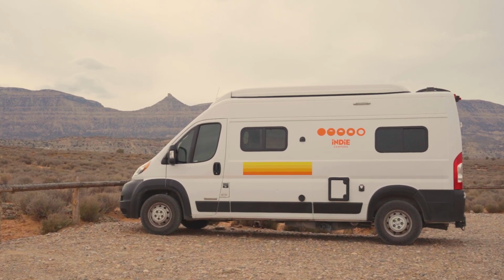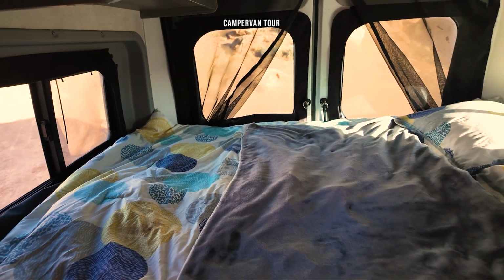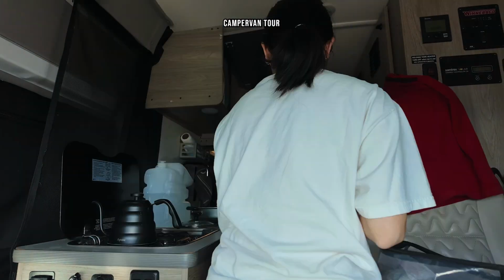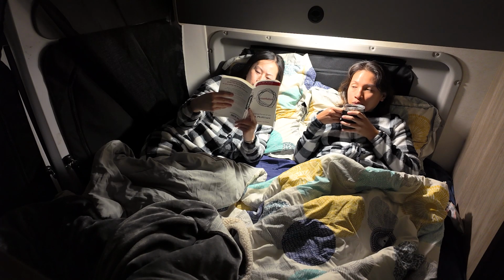Here's a quick tour of our Indie Campers van. The van was a good size. There was a queen bed and a pop-up tent on the roof, so for 2 people, it was a perfect space. But you could definitely squeeze in 4 people if you wanted to.